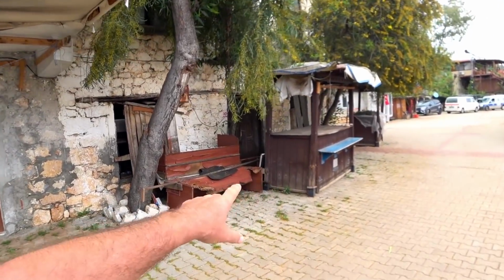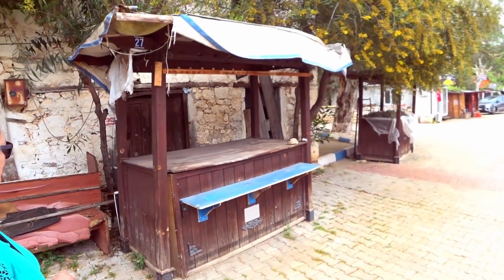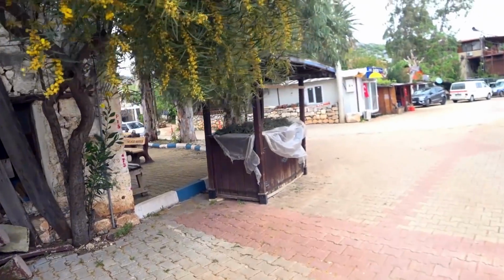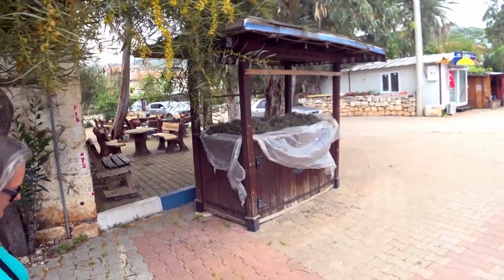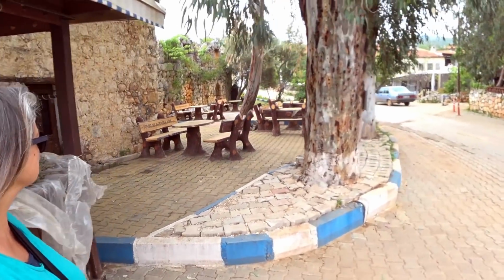Dotted all around this little town you see these little booths, and I'm going to guess that during the summer months these are occupied by stall holders and people selling their wares and goods. It'd be lovely in summer, wouldn't it? I reckon it'd be great, yeah, great little atmosphere.